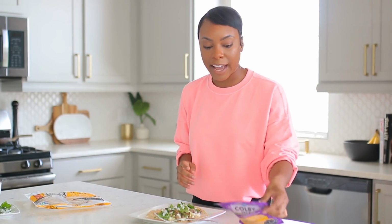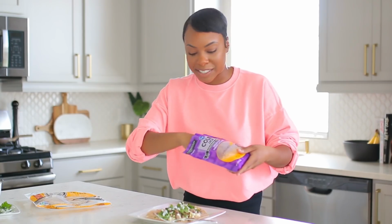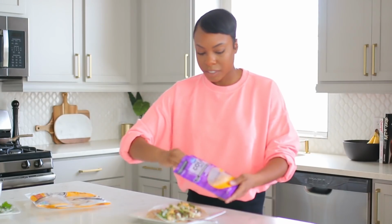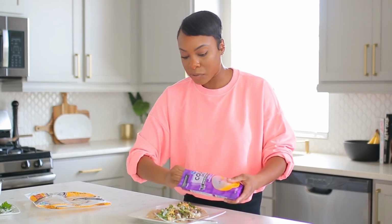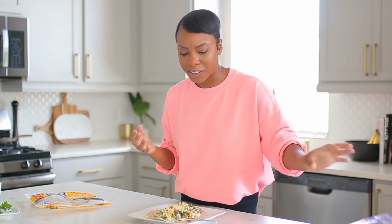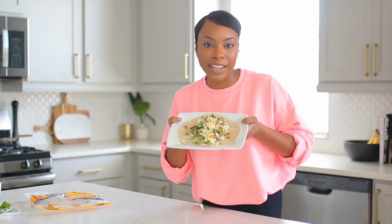So we have that, and then last but not least, I'm going to add my cheese. And I just sprinkle that on there. And I also try not to be too heavy-handed with my cheese. And that's it, y'all. So I'm going to warm this up for like 15 seconds just to get the cheese to melt a little bit, let everything soak in, and then we should be good to go.